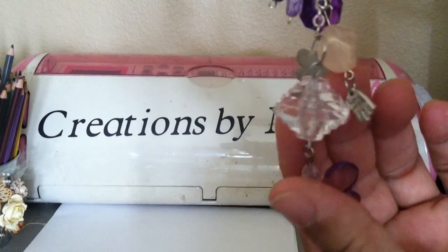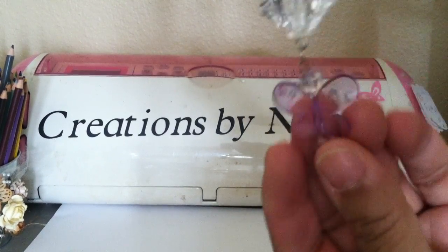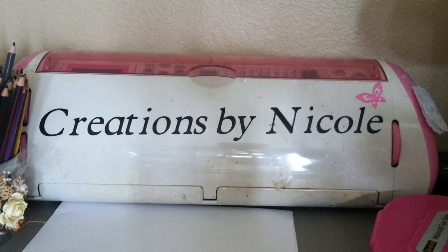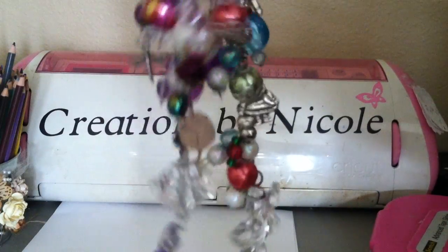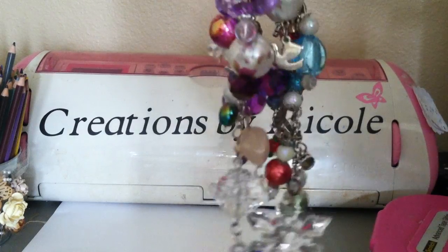So here's one. I like this. This one is too cute. And this pretty, gorgeous butterfly at the bottom. Oh, I love it. I cannot believe that Stacy has sent me two charms. Two, you guys. Tell me that isn't the most beautiful thing you have ever seen in your life.